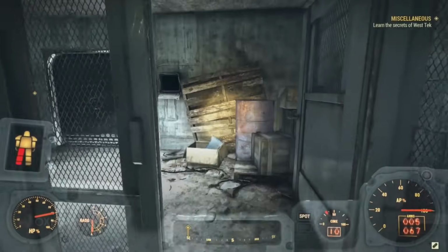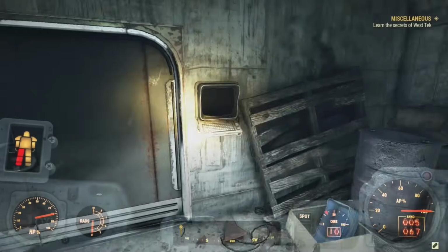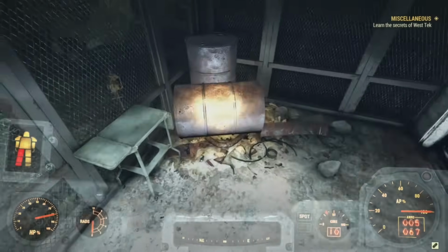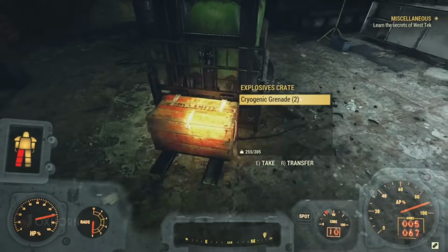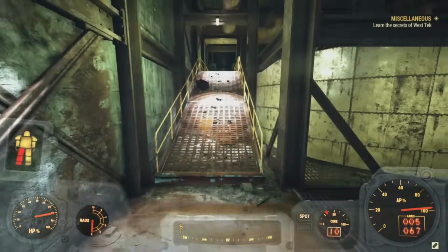To the southwestern corner, we find a short staircase leading to a sealed-off room. We must have unlocked this gate from the control room. Here we find a big double door leading to another section. We'll come back here in a minute. Back down to the lower floor of the vats.